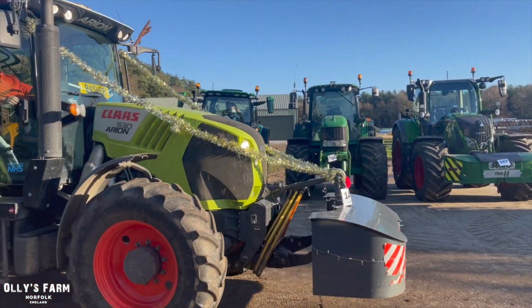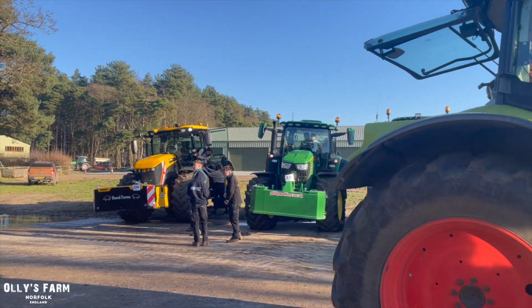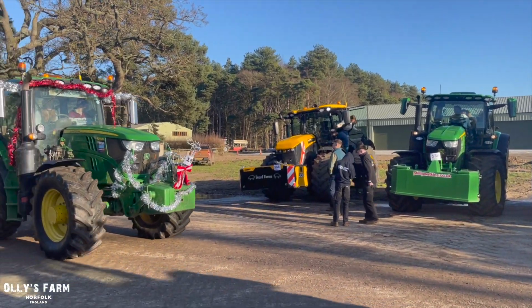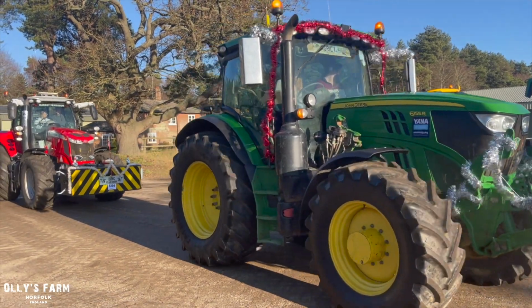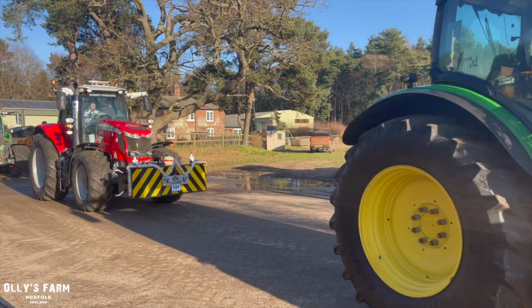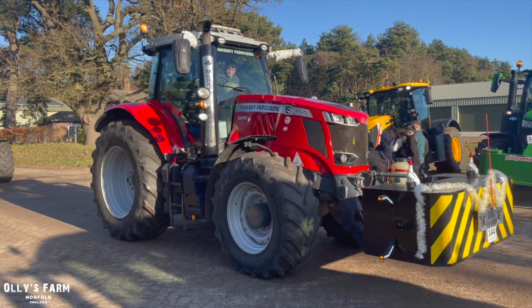And then you've got a Claas, something a bit different. Everyone loves a good Claas. Local hedge cutting contractor, really good tractor. We went down to Claas earlier on in the year. And then the John Deere 6R, really well decorated there with the air horns on. That was something I missed out this year. I should have got the air horn on.